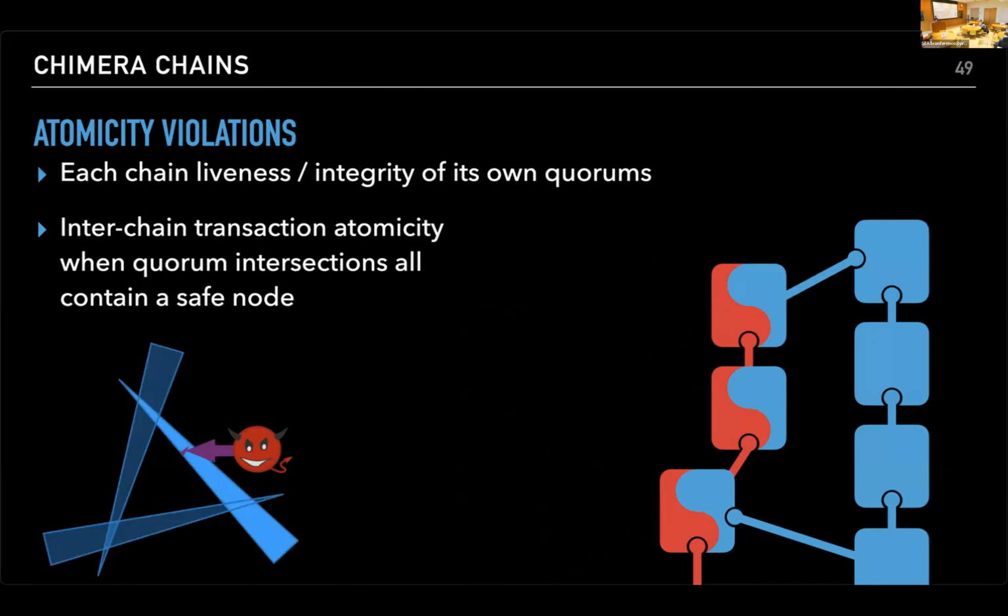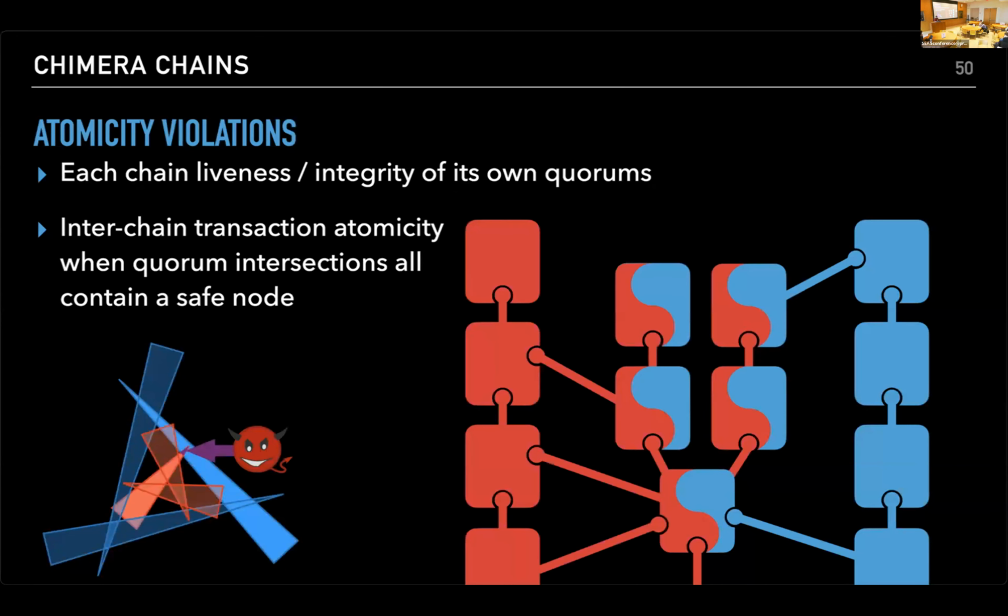All blue replicas quorums intersect with other blue replicas quorums on safe acceptors. They have live quorums, so they don't have a problem. All the blue base chain and blue view of the Chimera chain remain just fine. What we've lost is the agreement between red and blue chains, the guarantee that when red and blue transactions are in a Chimera block, either all of them or none of them will be committed.